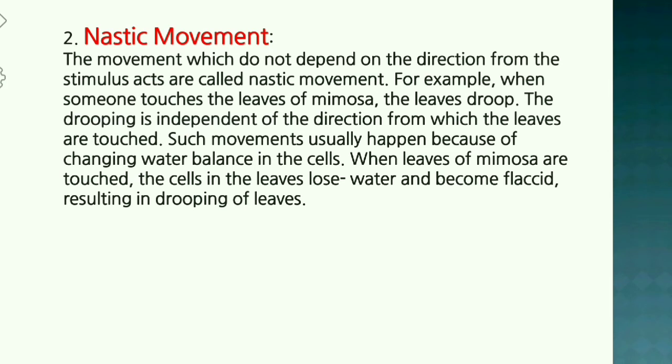Now coming to the nastic movement. The movements which do not depend on the direction of the stimulus are termed as nastic movements. For example, when someone touches the leaves of mimosa, the leaves droop. The drooping is independent of the direction from which the leaves are touched. Such movements usually happen because of changing water balance in the cells. When leaves of mimosa are touched, the cells in the leaves lose water and become flaccid, resulting in drooping of leaves.